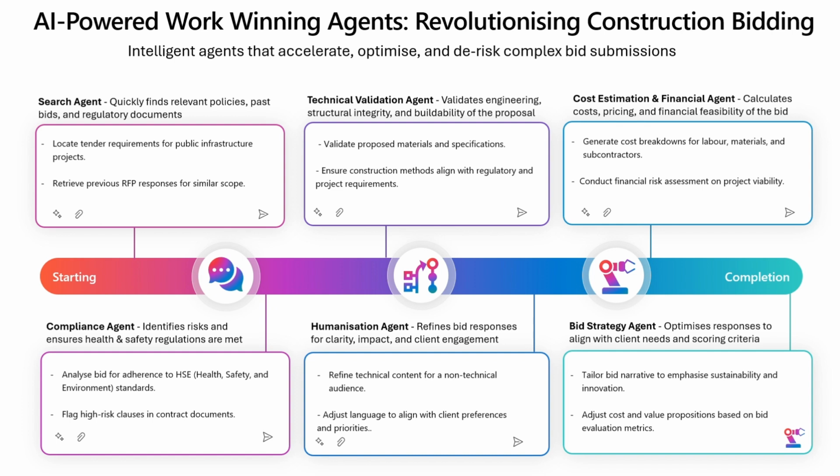quickly finding relevant information to validating technical specs of proposals, whereas the humanization agent refines the bid processes to ensure that clarity, engagement, and the organization's tone of voice is used when we're responding to any information. Obviously, the human is in the loop in checking all of this information throughout, but it ensures also that we adhere to different regulations when we're responding to this work-winning proposal. By leveraging these intelligent agents, organizations can optimize their bidding process, reduce risks, and enhance the chances of winning contracts.